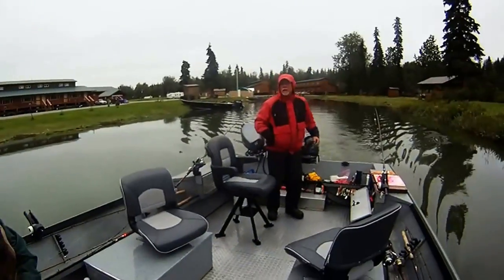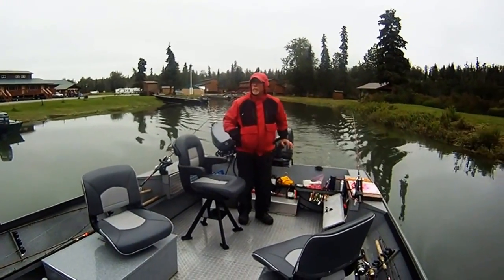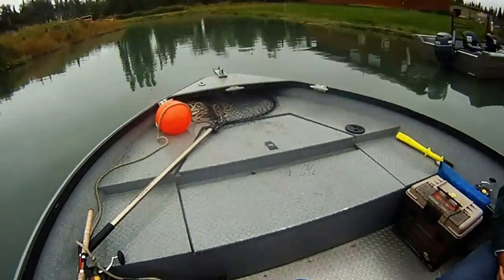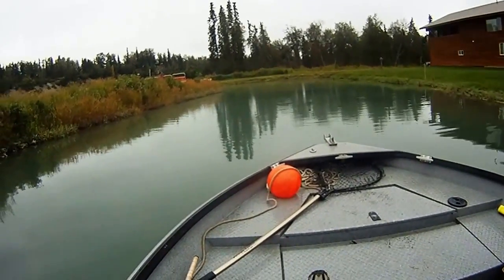If not, we've got an incoming tide. We'll go downriver, and we'll find some places down there. So awesome, we have some options. On an incoming tide, you have much better options than you do on the outgoing.